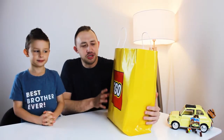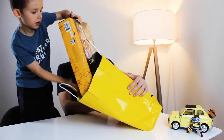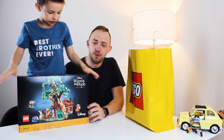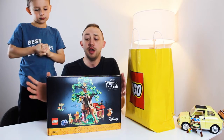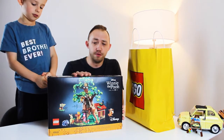All right, Bruce, let's show them what we got in the bag. Go ahead and pull that first one out. We got the Winnie the Pooh Treehouse. Now this is what we're going to be reviewing today. We were just at the LEGO store opening day. They had about 40 of these in stock. We were able to get one. So we're going to review this today.